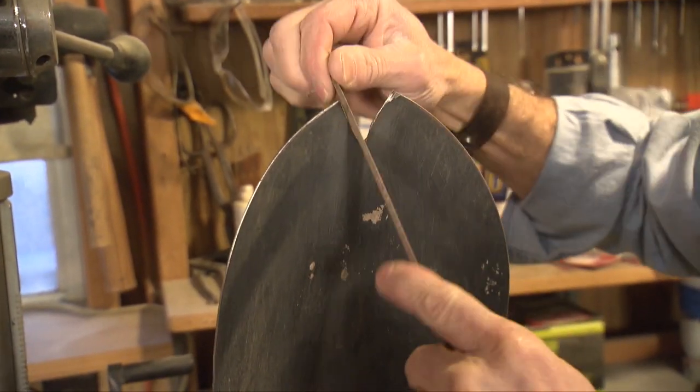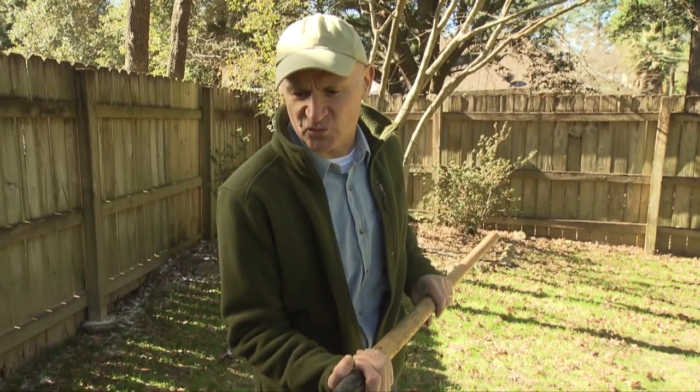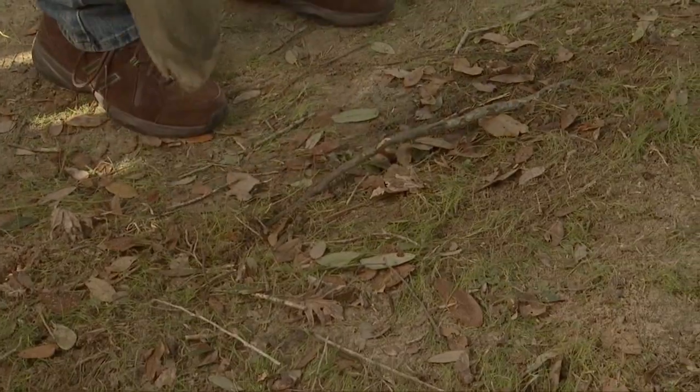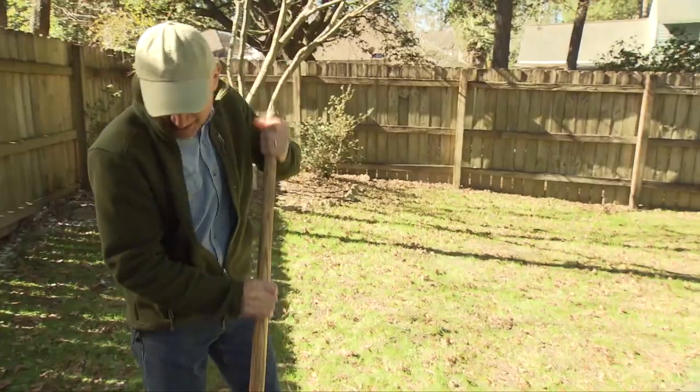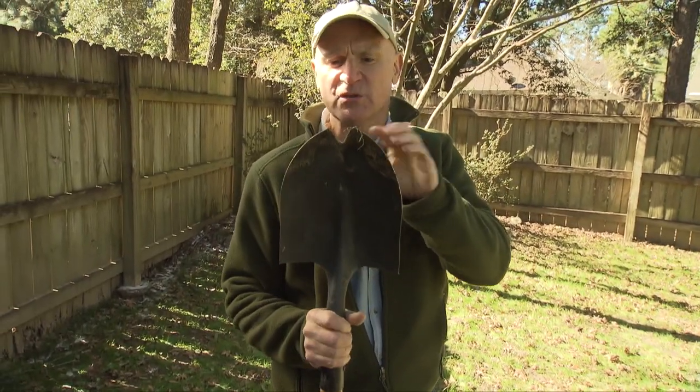This notch is about an inch wide and an inch deep. And then I used a file to sharpen the edges. So now you've got this really nice tool. It's great for digging holes and cutting roots. Just use that notch to cut right through the root, just like that. And this notch is great for small to medium-sized roots, but there's no reason you can't cut it even deeper to cut through even bigger roots.